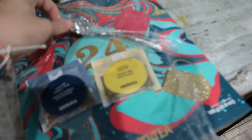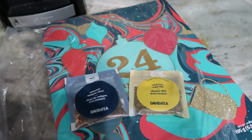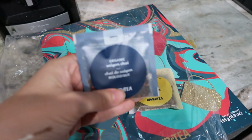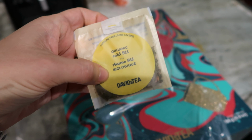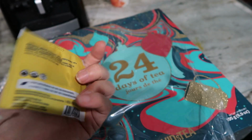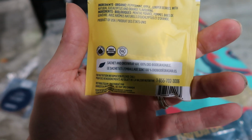I just got here. I'm so excited. I ordered a David's Tea Perfect Spoon because I'm sick of trying to measure it out perfectly, and they sent me a sample of this Saigon chai and organic cold 911. Oh, that looks good. Peppermint, apple, juniper. What does it have in it? Eucalyptus and orange.